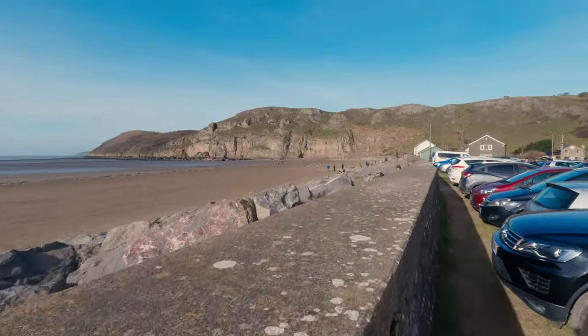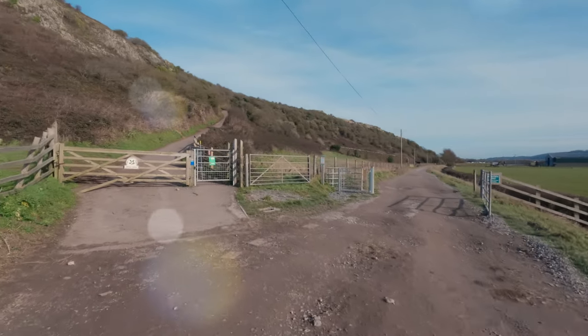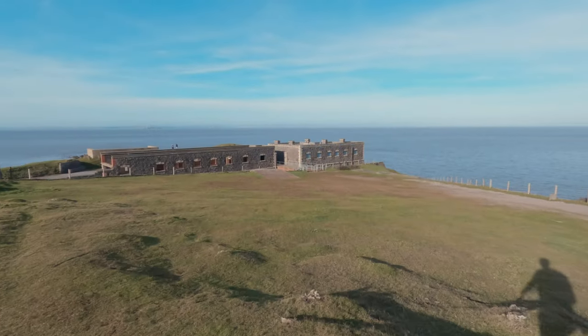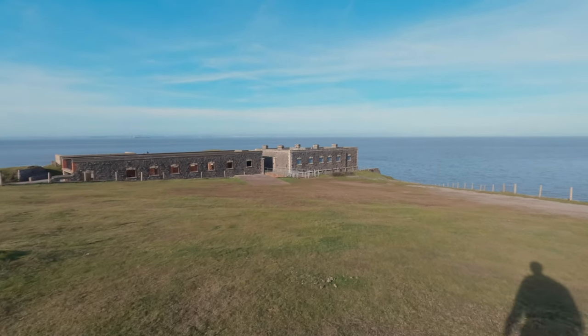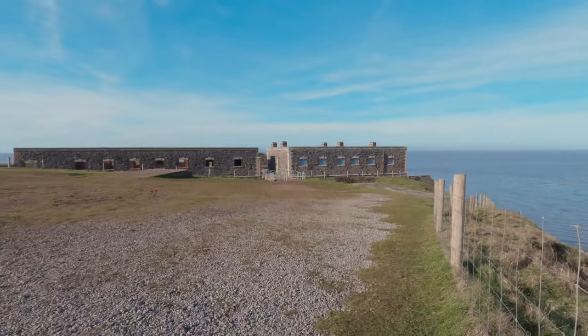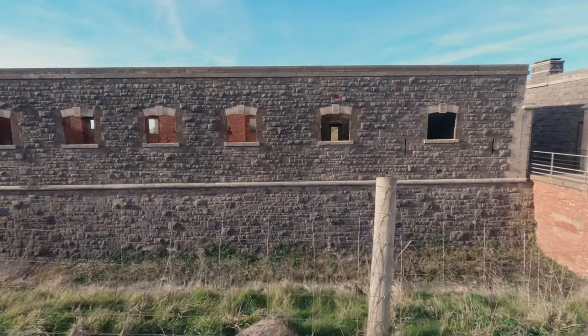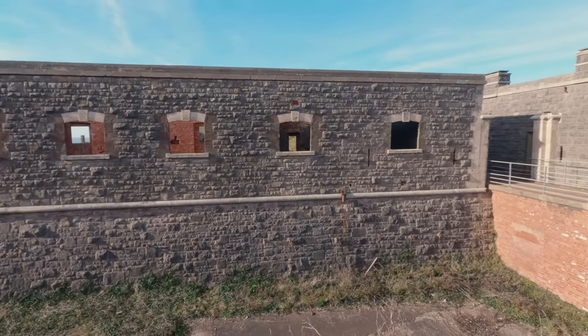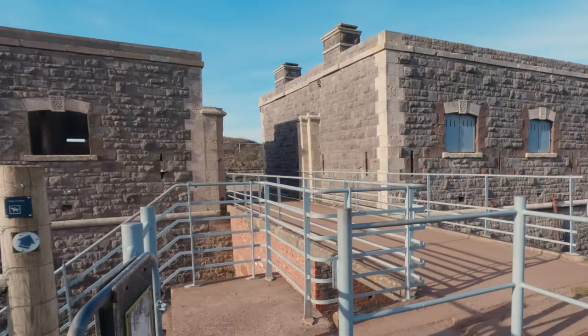Brean Down Fort is situated on the east coast of the Bristol Channel, south of Weston-Super-Mare. Constructed between 1864 and 1871, the coastal artillery fort was used from its construction until 1901, when it was abandoned, and then rearmed in 1940. Its strategic location at the entrance of the Bristol Channel was key to protecting the approaches to Bristol and Cardiff ports, originally from the French Navy and latterly the German fleet.